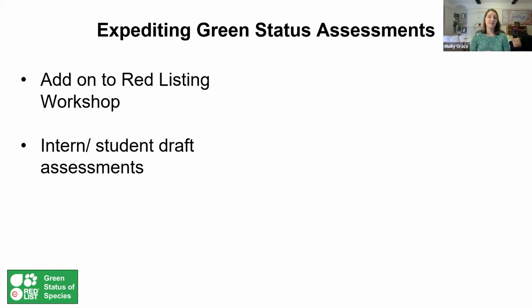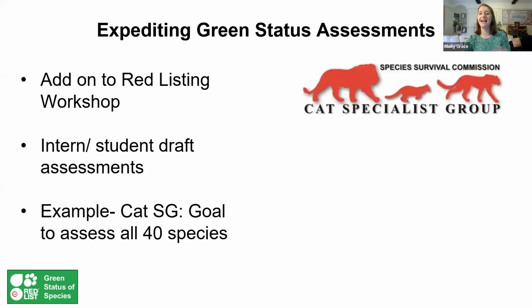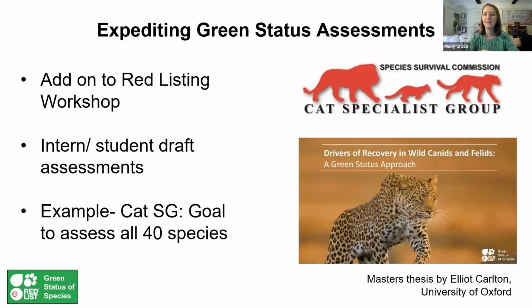It's also very effective in many cases to have an intern or a graduate student draft assessments. So I'm going to share an example from a group that I've been working closely with, which is the cat specialist group of the Species Survival Commission. And their goal, which they set out just last year, is to assess all 40 species. And then they also used the sort of student intern route as well.